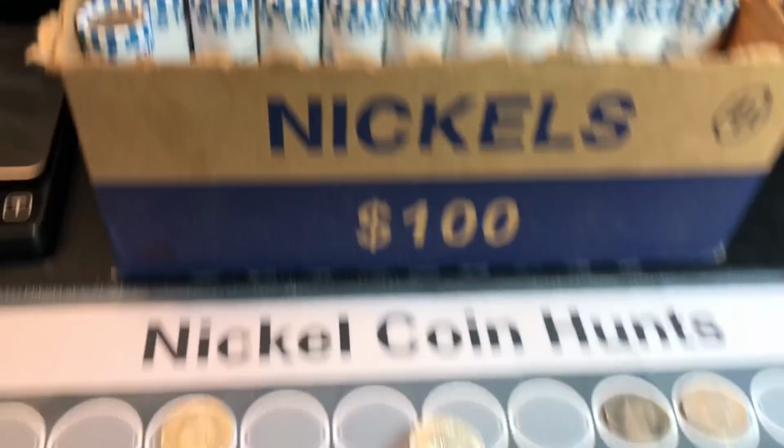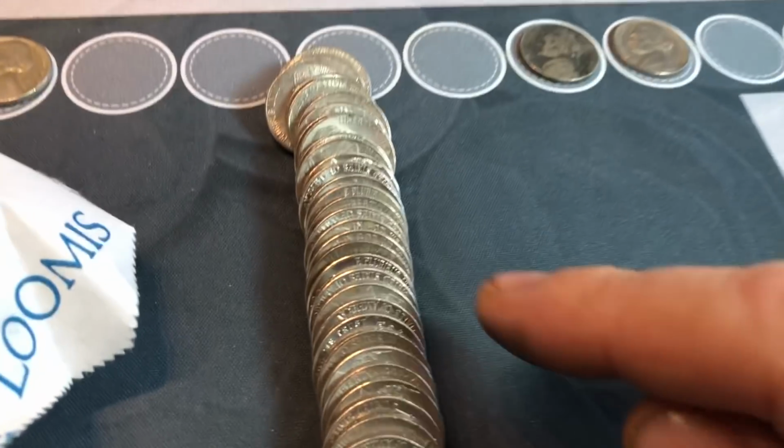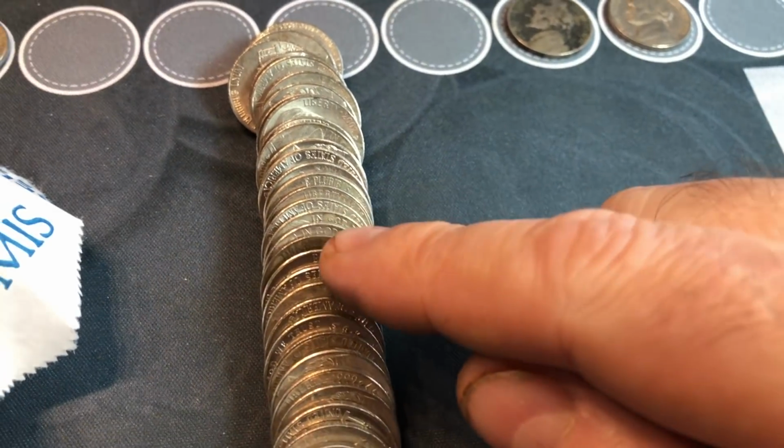Roll number 19 might have silver. I figured I'd bring it in. I just laid out the roll, and this one's looking a little suspicious.